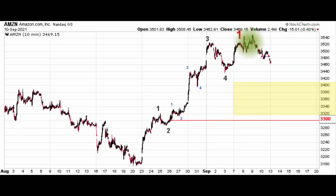If we see a move below 3,300, we'd have to expect a larger second wave pullback. As long as Amazon stays above that level, you could use any larger near-term pullback here as an opportunity to enter a trade as it begins to turn back up, in anticipation of higher prices as the resumption of the uptrend really takes hold. So I think that's how you play it. We're bullish on it. I'm bullish on it.